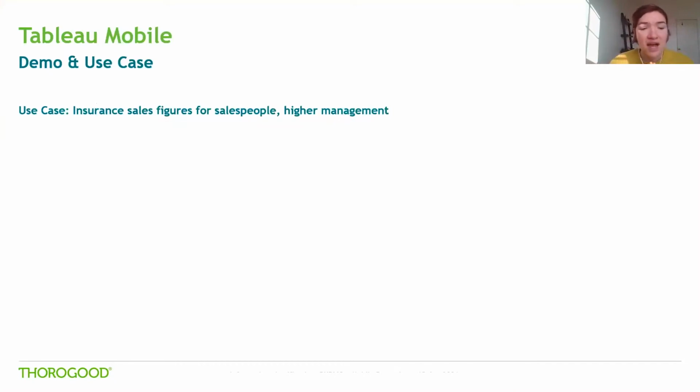In this demo, we're going to design a mobile app with insurance sales data. So this app was requested by our salespeople and our management team. They already have access to existing desktop dashboards, but they also want the ability to quickly access some sales and financial KPIs and specific visuals from their phone. Specifically, they want some regional and category-specific sales data pertaining to different products they sell, so auto, home, and health insurance.